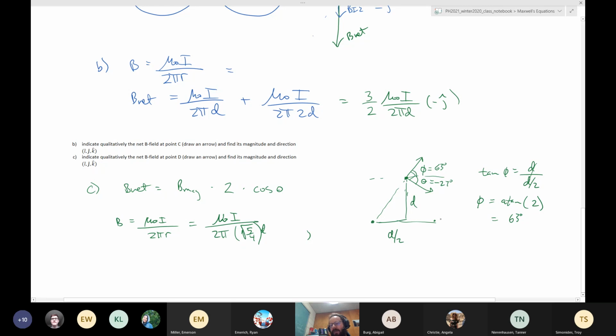Now, when you do this exercise for the current at 2, it's going to look very similar. Now, here, let me do this in a different color. Now, R is pointing like this. This 63 degrees is over here. And so for this one, theta is positive 27 degrees. So it's symmetrical. My picture is breaking down here, but you get the idea. And this would be an acceptable enough way to express this.